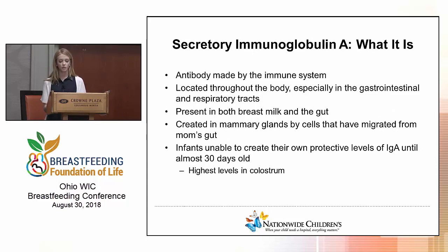So secretory immunoglobulin A is one of the antibodies that's made by the immune system. It's located throughout the body, but especially in the respiratory and the gastrointestinal tract. It's present in both breast milk and the gut. It's actually created in the mammary glands by cells that have migrated from mom's gut cells. So they migrate up to the mammary glands and are produced there.